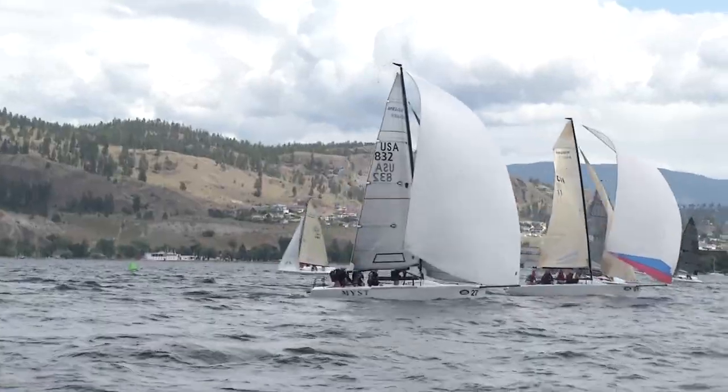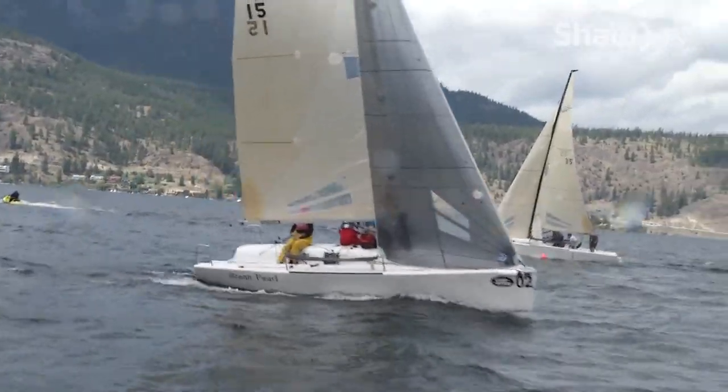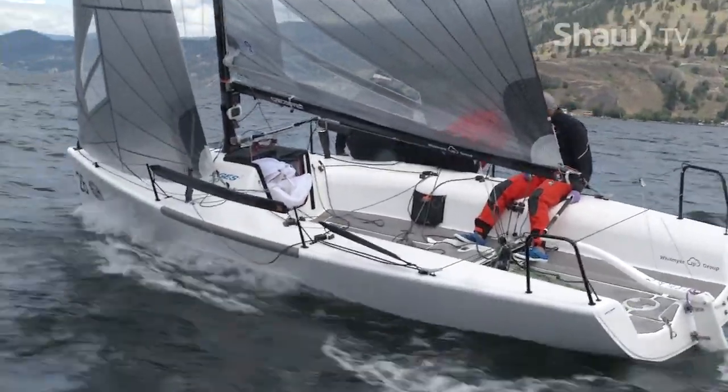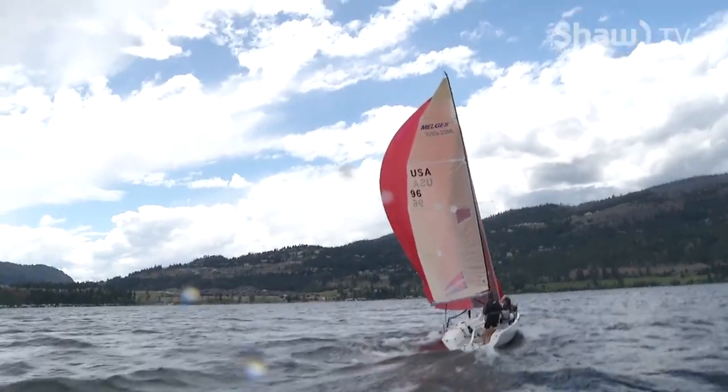The 2016 Land Rover Kelowna Melges 24 Canadian National Championship attracted sailors from all over the continent, including Port Credit, Ontario, and Lake Tahoe. Wes Whitmyer drove all the way here from the other side of North America, Connecticut.